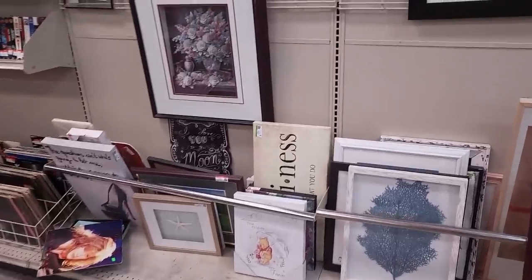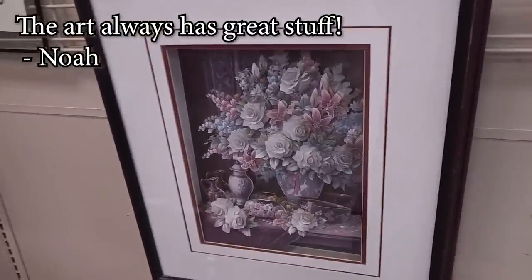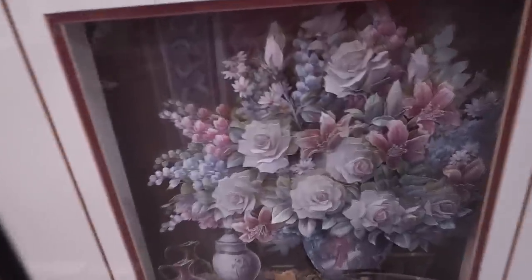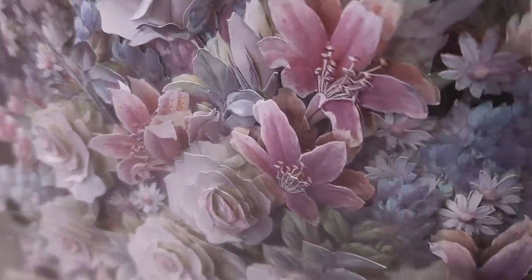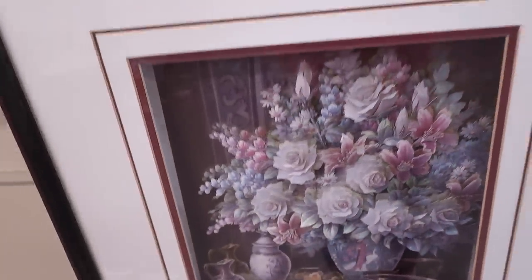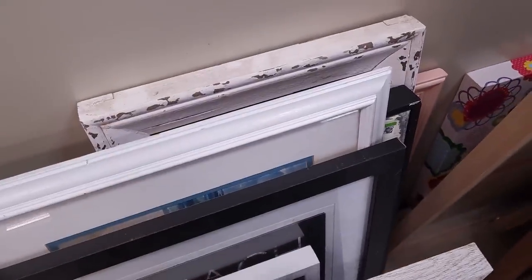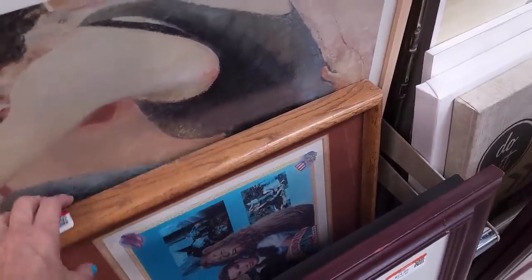All right, let's look through the art. I'm drawn to this kind of 3D thing here. I don't know if you can see the depth in that. It's just really cool. It's 20 bucks though. Don't need it for 20 bucks. Now this, on the other hand, are you real coral in there? No, I think you're plastic. If that had been real coral, I'd have been really hard-pressed not to get it. Because I do have a little bit of an ocean theme going on in my room.